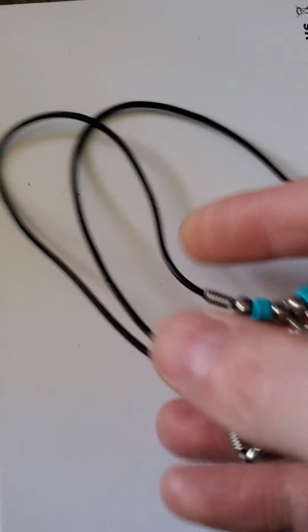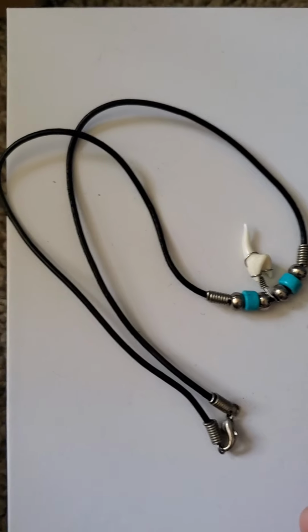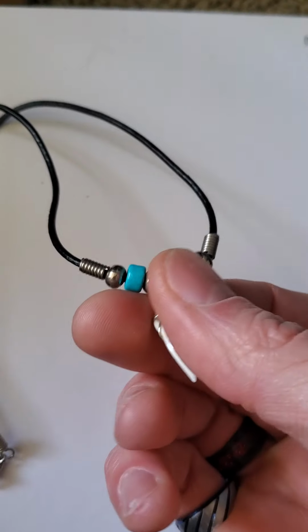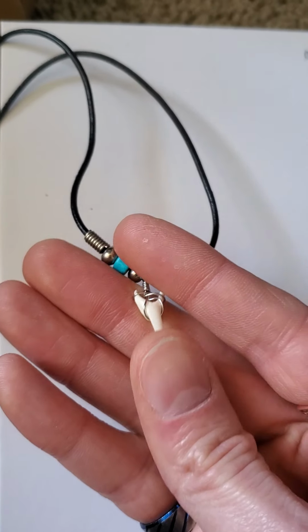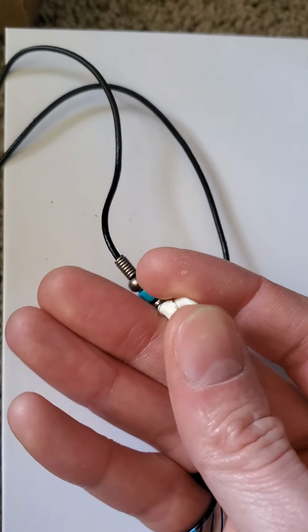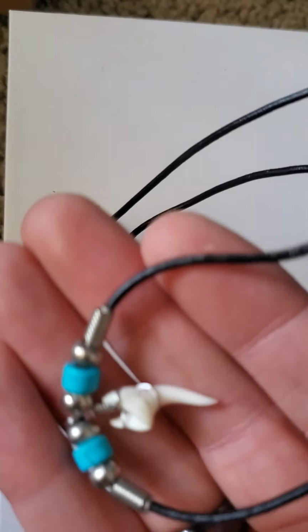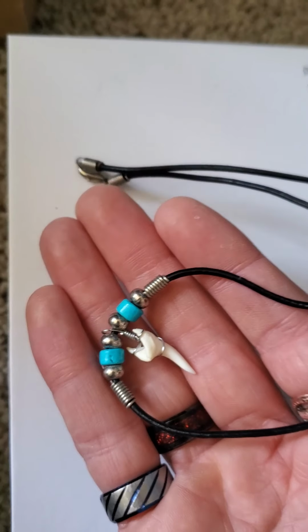My son also got a shark tooth necklace, which he was quite pleased about. And then here's another shark tooth one that I will sell. So this one, my son informs me, is a mako tooth. So he will sell that one. He took the great white tooth one, and these are actually quite sharp and pointy. But yeah, I'll probably end up selling this one here for probably that $7 to $10 mark.